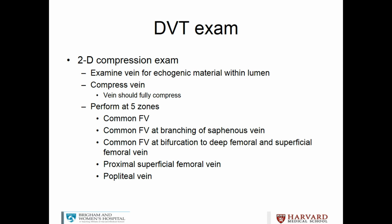And we'll perform this exam essentially at 5 different zones. The common femoral, most proximally, then at the level of where the saphenous vein branches off, and then at the level where the common femoral bifurcates into the deep femoral and superficial femoral vein. We'll then look at a zone with the proximal superficial femoral vein, and then we'll go on to look at the popliteal vein and where the popliteal vein trifurcates in that area. And we're simply examining the vessel and compressing.